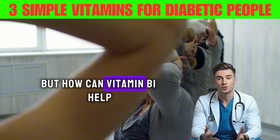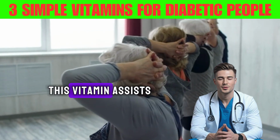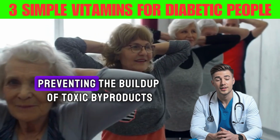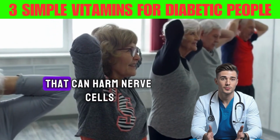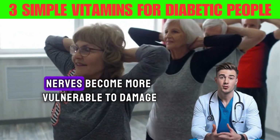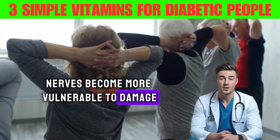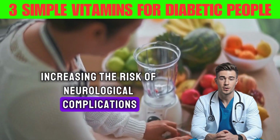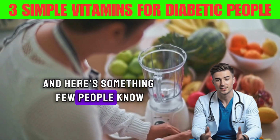But how can vitamin B1 help? This vitamin assists the body in converting carbohydrates into energy, preventing the buildup of toxic byproducts that can harm nerve cells. When levels of this vitamin are low, nerves become more vulnerable to damage from excess glucose, further increasing the risk of neurological complications.